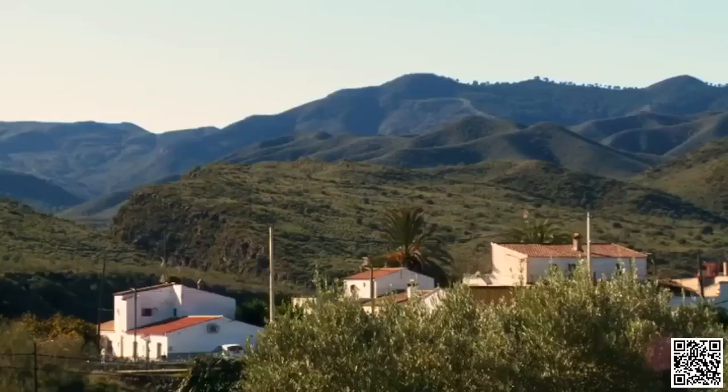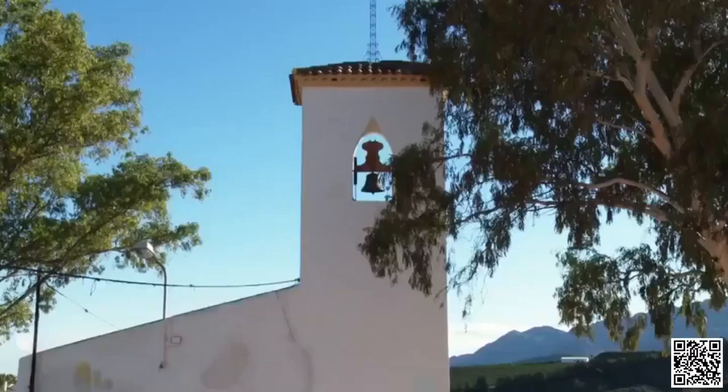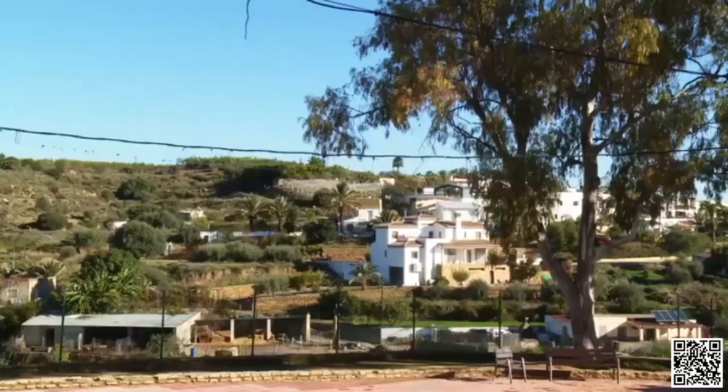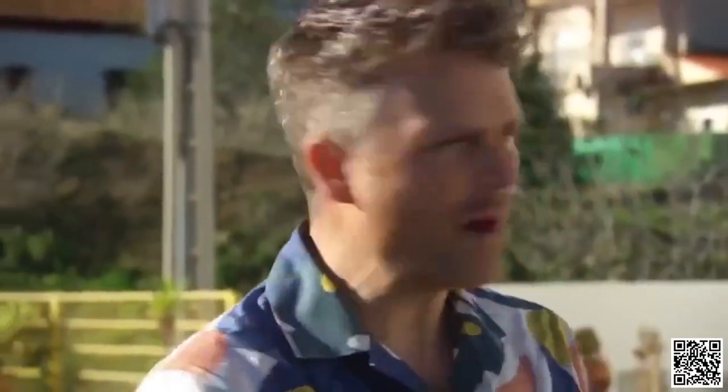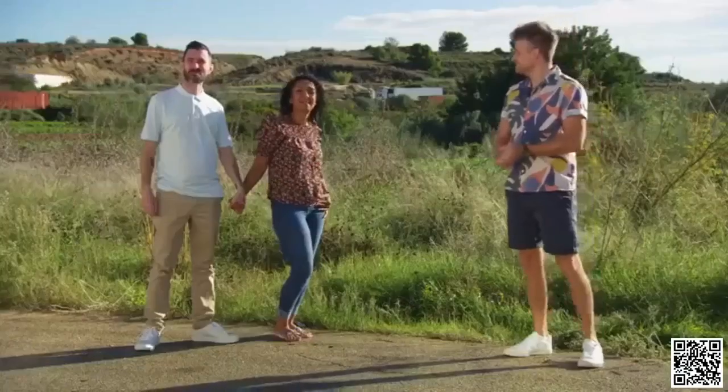For my next option, we're heading to the outskirts of the small village of Alfaix. Demand for properties here has increased over the past year, with buyers looking for a peaceful alternative to some of the busier resorts. As a result, prices are starting to creep up, but I've managed to find somewhere that could be right up your street.